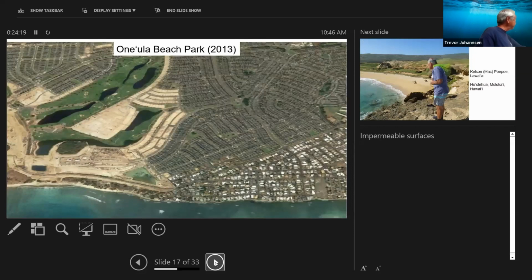2013, same place here, Papipi Road coming down diagonally. This is Oneola Beach Park. That spring that I showed you earlier was right on here. The Lions Club house lot was on. So you see the transition from agriculture to urbanization. And why do I think that that's a major cause of the loss of the groundwater? It's impermeable surfaces.